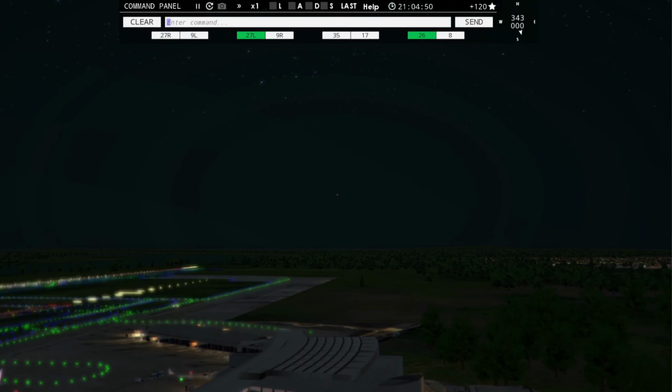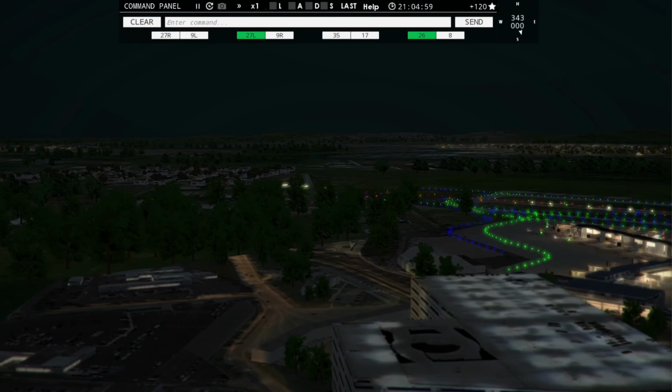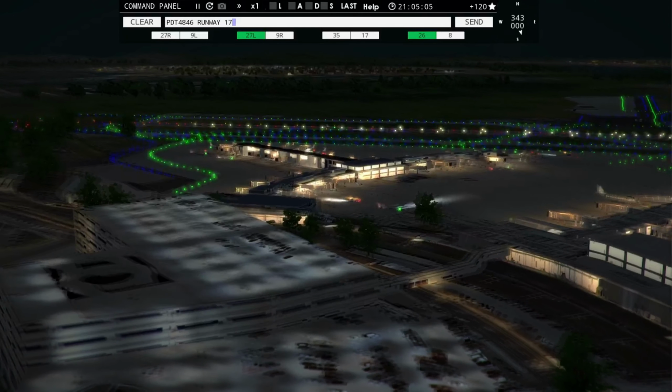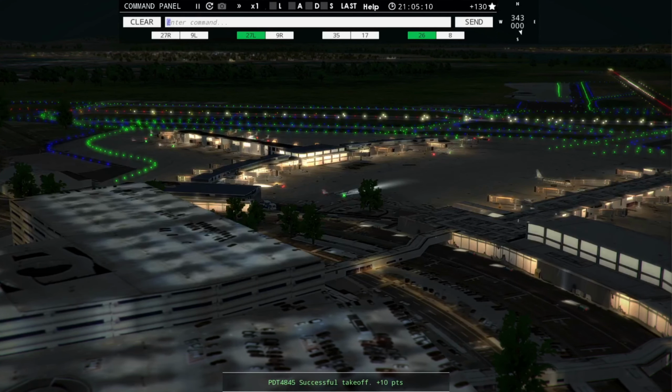Roger, good evening. Philadelphia ground, Piedmont 4846 ready to taxi. Piedmont 4944, runway 17 line up and wait. Runway 17 line up and wait Piedmont 4944. Piedmont 4846, runway 17 taxi via Juliet Echo. Runway 17 taxi via Juliet Echo Piedmont 4846.